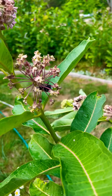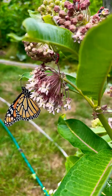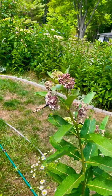But these guys are amazing. If you take a really close look at their body, how it's spotted like that. Isn't that neat? Beautiful, beautiful butterflies. Oops, there's a bee. No fighting, guys.